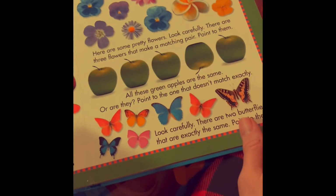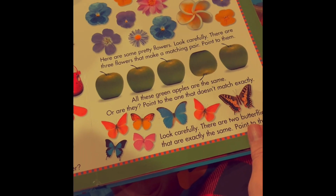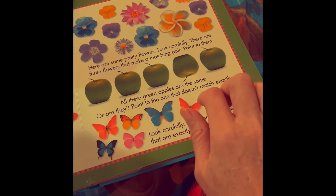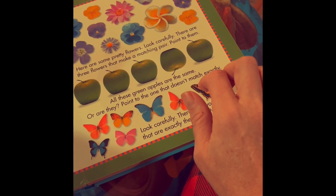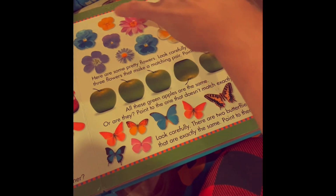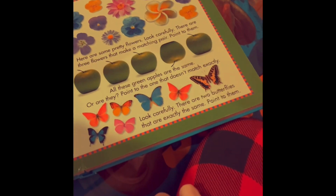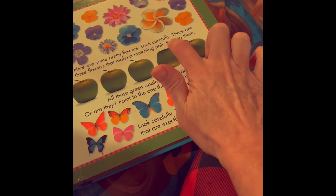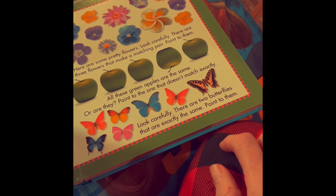Here are some pretty flowers. Look carefully. There are three flowers that make a matching pair. Point to them. Oh, three, huh? These ones, and these. All these green apples are the same, or are they? Point to the one that doesn't match. Look carefully. There are two butterflies that are exactly the same. Point to them.